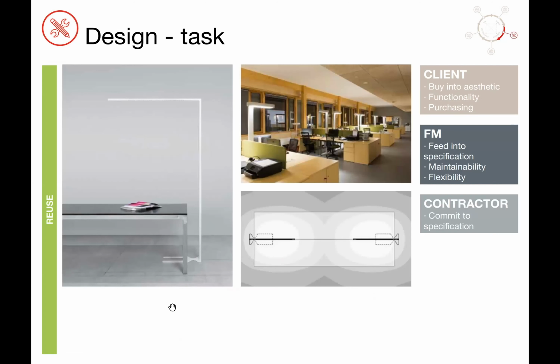And then the other, in terms of reuse, we're finding that floor mounted and table mounted tasks is a really great way of providing light to a space, but it also has the benefit at the end of the project, you can pick it up and take it to another project without actually having to go into the ceiling or expensive disassembly or unwiring and all the safety aspects that come with that.